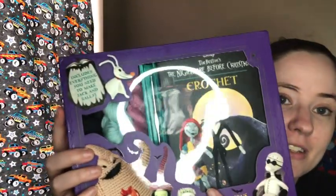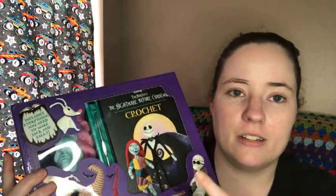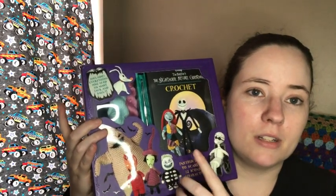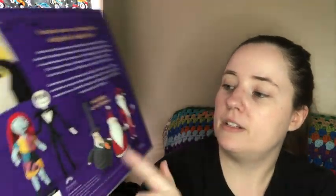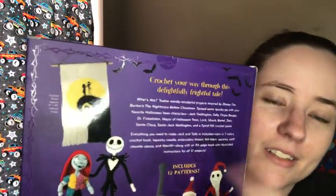It comes with all the yarn and stuff to make Jack and Sally. This Jack and Sally. Because there's also a pattern for the Santa suit Jack. And there's 12 patterns altogether. So there's regular Jack and Sally, Santa Jack, so that's three. Dr. Finkelstein, Lock, Shock, and Barrel, so that's 5, 6, 7. Oogie Boogie, 8. Zero's 9. The Mayor is 10. Santa is 11. And then 12 is this wall hanging thing that is the Spiral Hill, which is pretty cool.